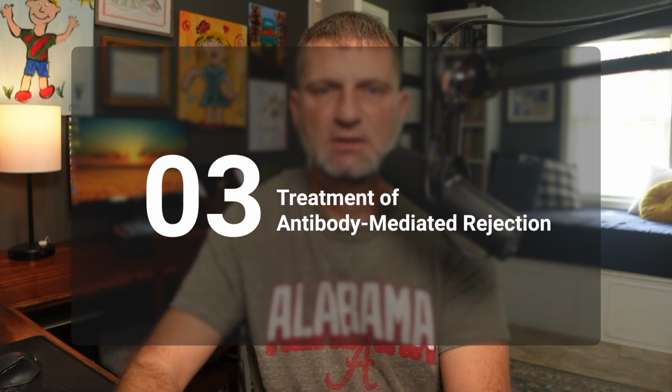Number three, the treatment of antibody-mediated rejection. If rejection is already occurring in the moment, plasmapheresis can help to reverse that process by removing those damaging antibodies that are attacking your transplanted organ.